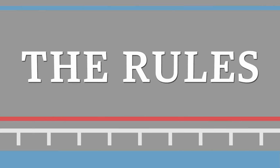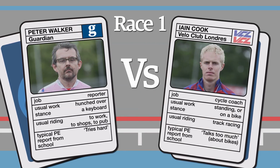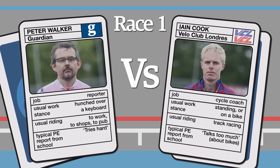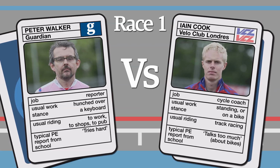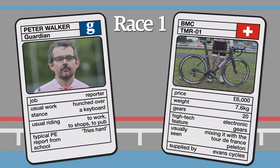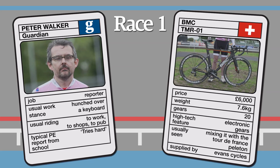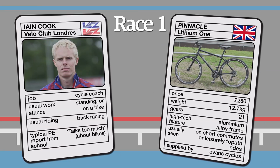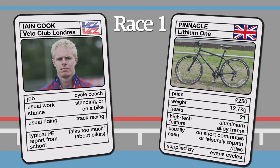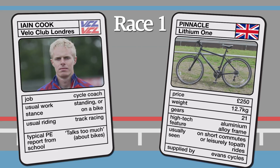So, the rules. Each race is just 2 laps of the 450-metre track. It's not long, but plenty enough to spot the difference between a finely honed, naturally gifted athlete and a plodder whose professional life involves a desk rather than a bike. Luckily, we've evened things up a bit. There I am, proudly posing with my bike, a £6,000 BMC, as seen right now racing on the Tour de France. For some reason, Ian's not posing with his bike. It's by no means bad, but it is one of the cheaper off-the-shelf machines at Evans Cycles, with a price tag of just £250.